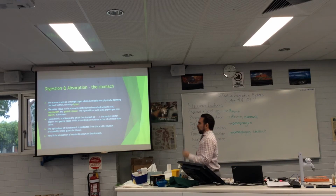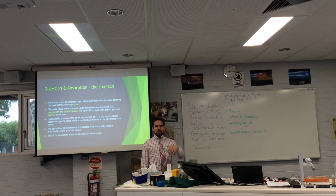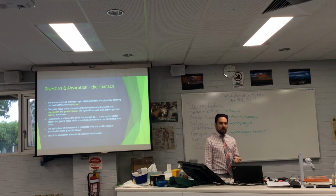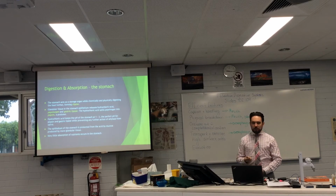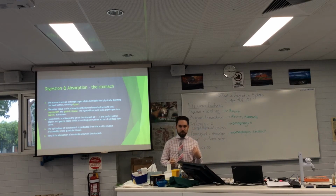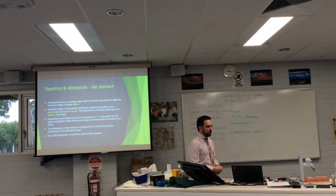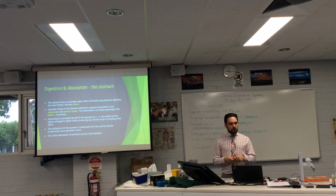The glandular tissue, so remember glandular tissue is that specialized epithelial tissue, that specialized barrier tissue that secretes certain chemicals. In this case, glandular tissue produces hydrochloric acid and secretes that. It produces a protein or a pre-protein called pepsinogen. Now, pepsinogen is broken down by hydrochloric acid into pepsin, which is a protease.